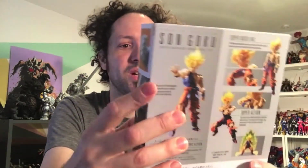I'm not going to be getting any more figures, but I definitely want this guy, and I definitely want that Shenron, just because of what it is, and I think it'll look cool together. So very excited about that. When I do review it here, it'll be like a fresh review because I don't know about this stuff, so it'll be really based on just the figure itself. So I think that's kind of cool.